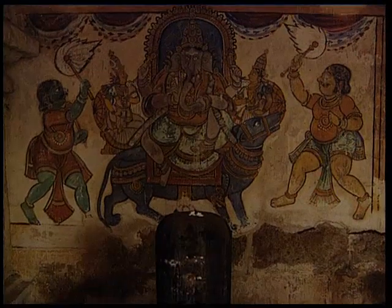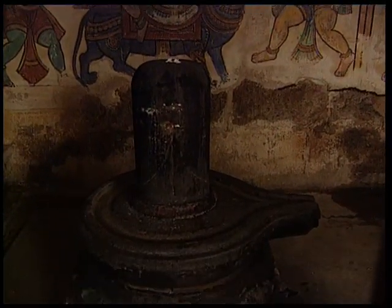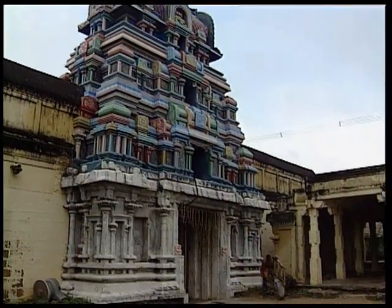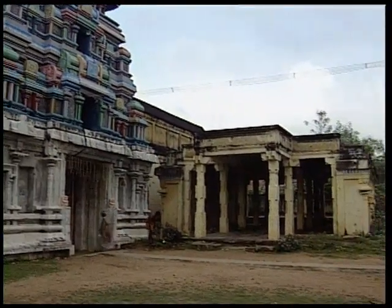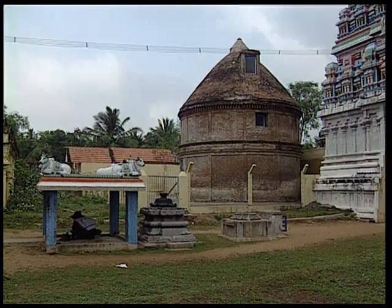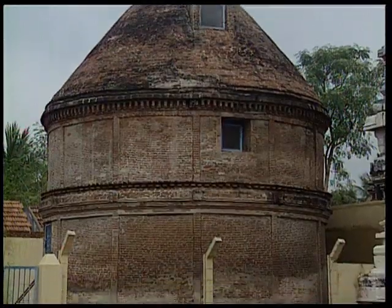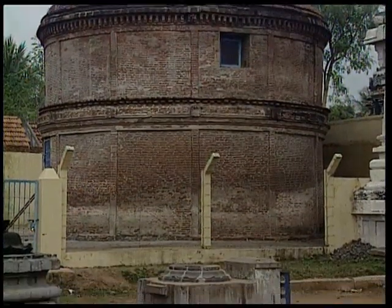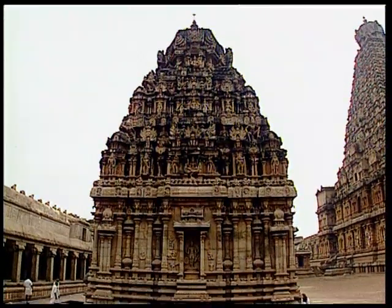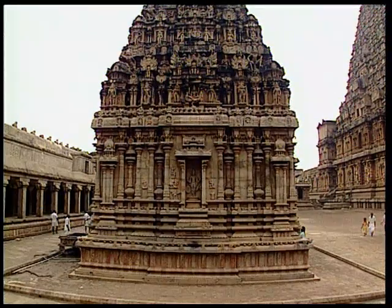Besides working as a fort and a place of worship, temples also worked as a school, a cultural center, and also as a granary. Here the king interacted with the citizens and the priests, and also with the god.